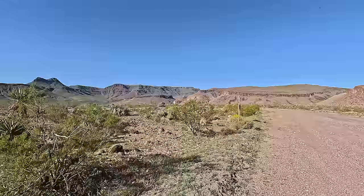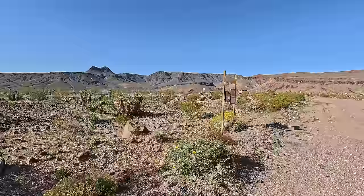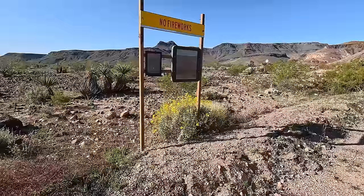Here you go, that's what we're looking for, right by the sign here. A few yellow ones. No fireworks. Yep, a little bit of color. We'll find more.